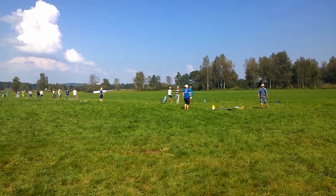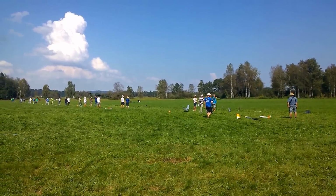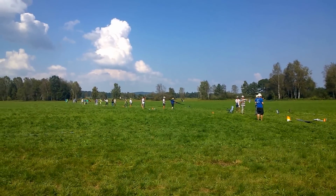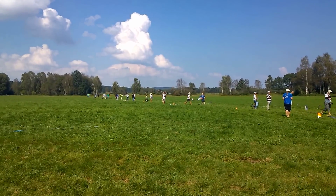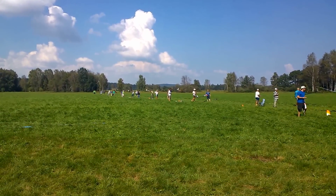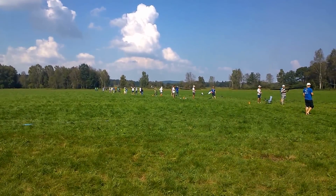Welheim 2016. Beautiful sunny weather, almost no wind. We've seen lots of starts at low heights, and I guess this flyoff will be a delight to see. 30 seconds to start.